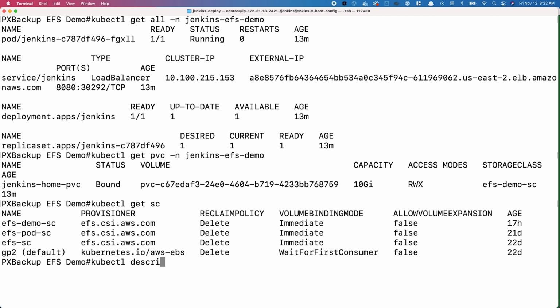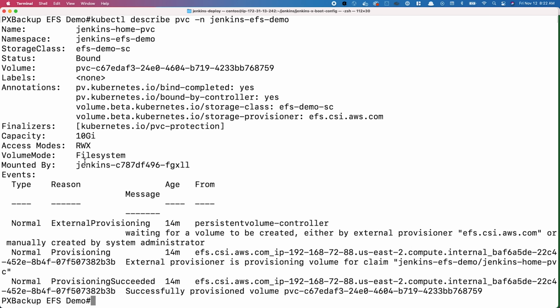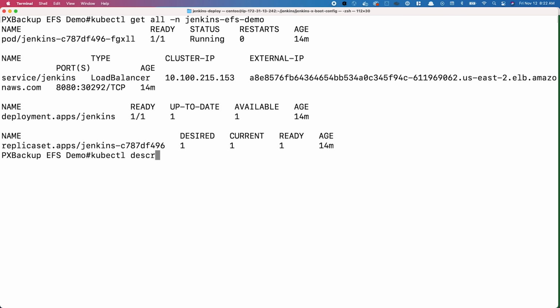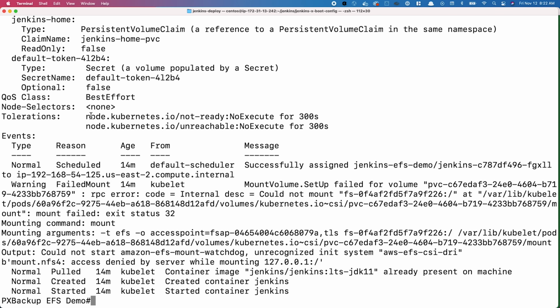The reason we are using Jenkins home, and let's describe the PVC to learn more about it, is because this particular persistent volume gets mounted to the Jenkins pod, which in turn enables Jenkins to store all configuration data, all the plugins that you have downloaded, all the artifacts, all the system settings that you have configured in this persistent volume. So even if you lose the pod or if you lose the persistent volume, PX backup can help you recover to your original state without needing to reconfigure everything again in Jenkins.